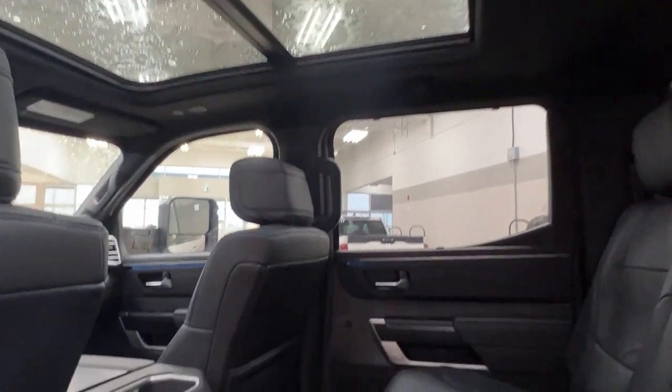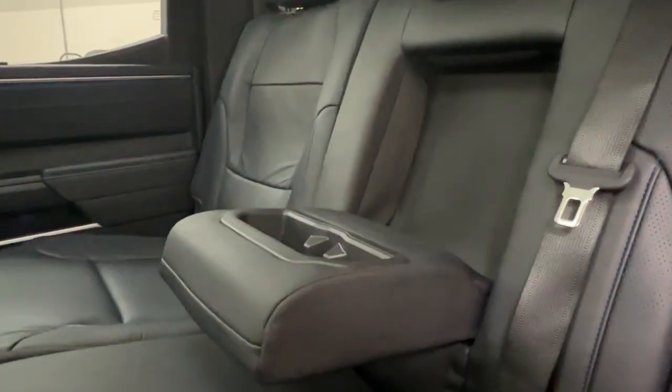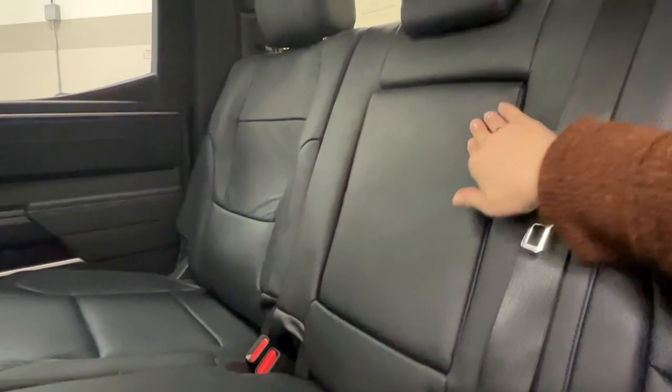Rear passengers have a great view of the panoramic moonroof, as well as having a built-in armrest slash cup holder located right in the middle. Just as easily folds back away to increase seating space.